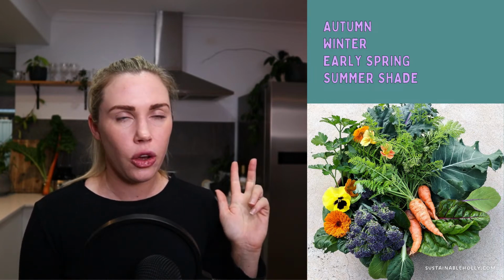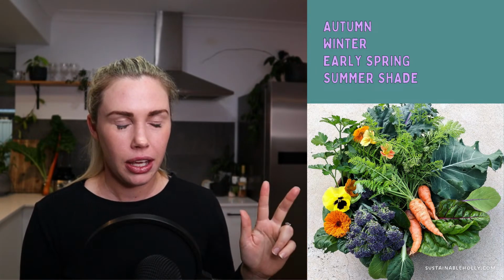So I grow them in autumn, in winter and early spring. That's kind of the bulk of when I'm planting root vegetables. I do, however, grow some radish and beetroot all year round in the shade. During summer, if I have shadier areas in my garden, then I will pop some of those seeds in and grow them. It's not always guaranteed that they're going to work out. Sometimes they do bolt and go to flower and seed before I actually get time to eat the vegetable.